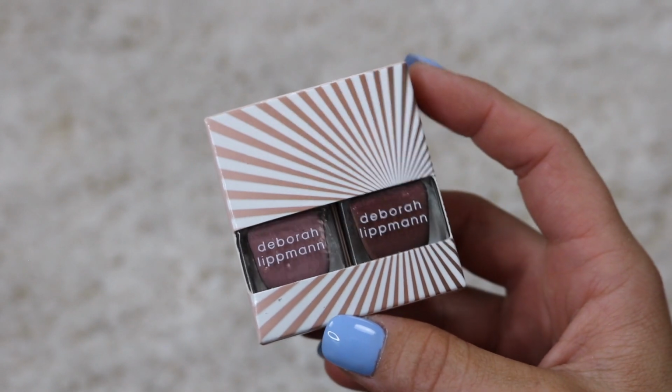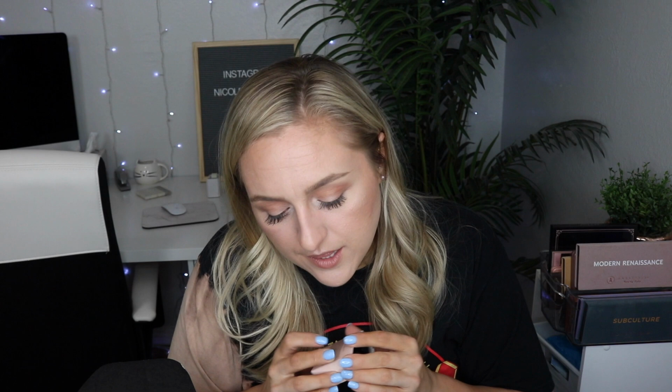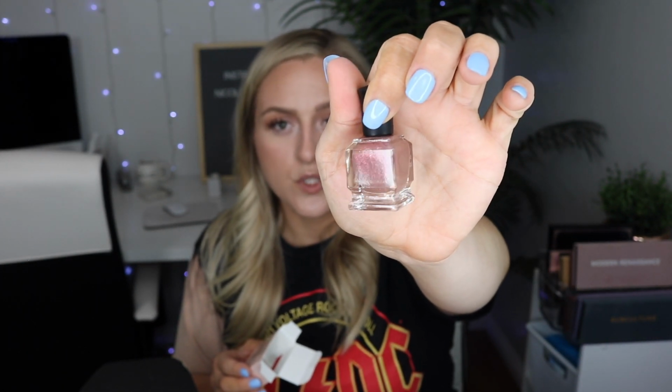Okay, the next thing I'm pulling out is the Deborah Lippmann. It's like a duo nail polish set, so there's two different colors, and this retails for $20. So there's a nice dusty pink color, and then the other color is a coppery, almost glitter color, which is really nice.